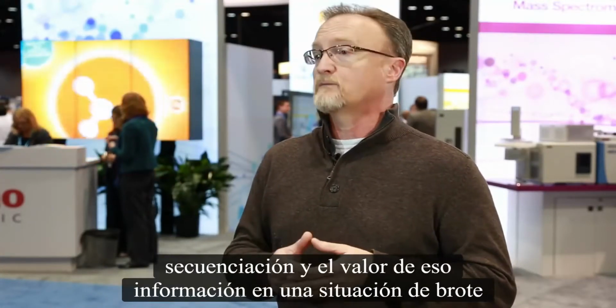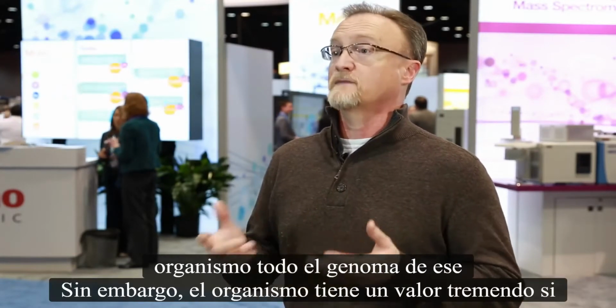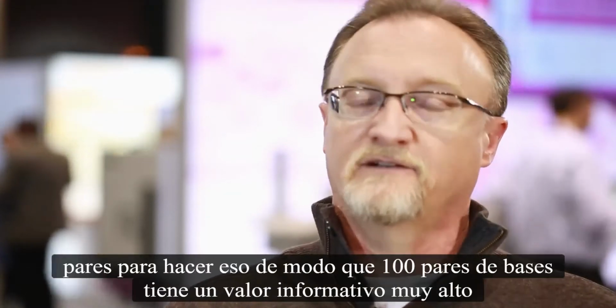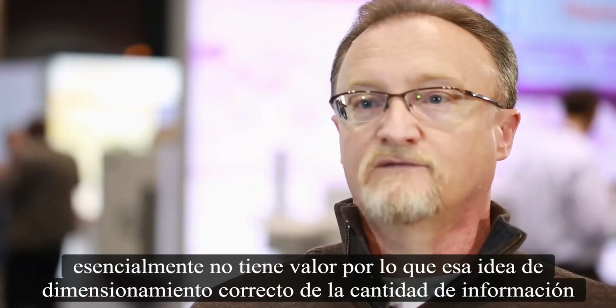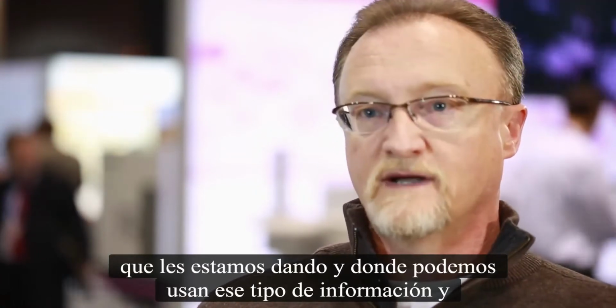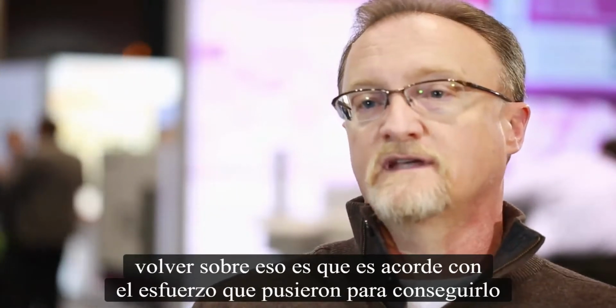When you talk about whole genome sequencing and the value of that information, in an outbreak situation where you have no information about an organism, the entire genome of that organism has tremendous value. However, if you're looking to detect a specific pathogen in a food source like Salmonella, we only need 100 base pairs to do that. So that 100 base pairs has very high informational value, but the rest of the data in that particular testing scenario has essentially no value. So that idea of right-sizing the amount of information that we're giving them, and where can they use that sort of information, and making sure the information they get, the return on that is commensurate with the effort they put into getting it.